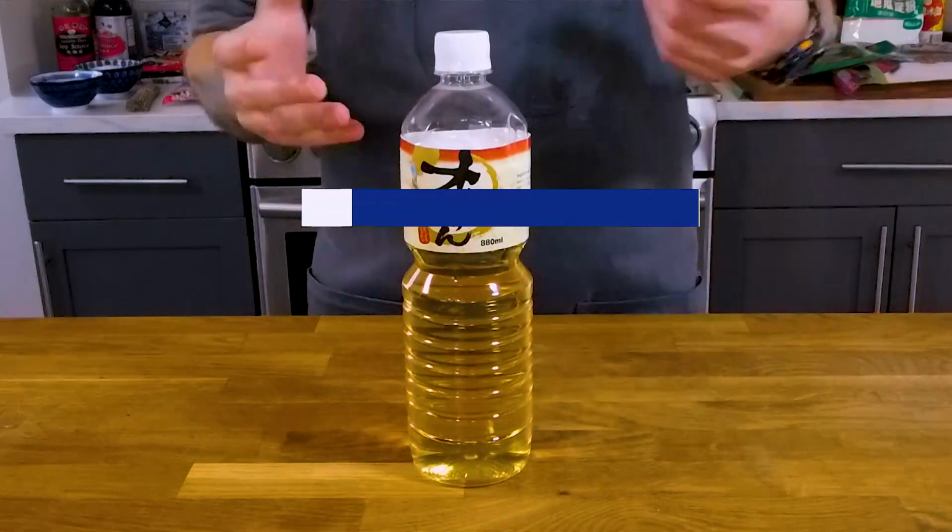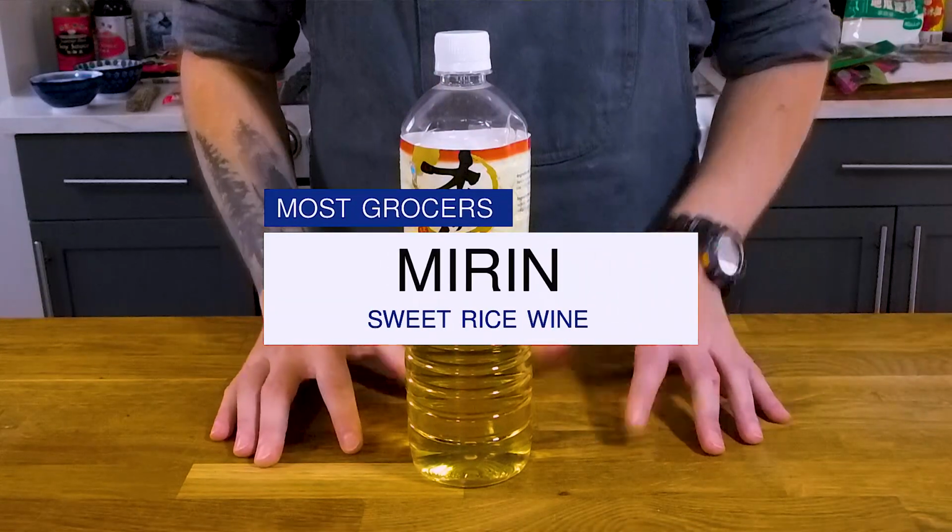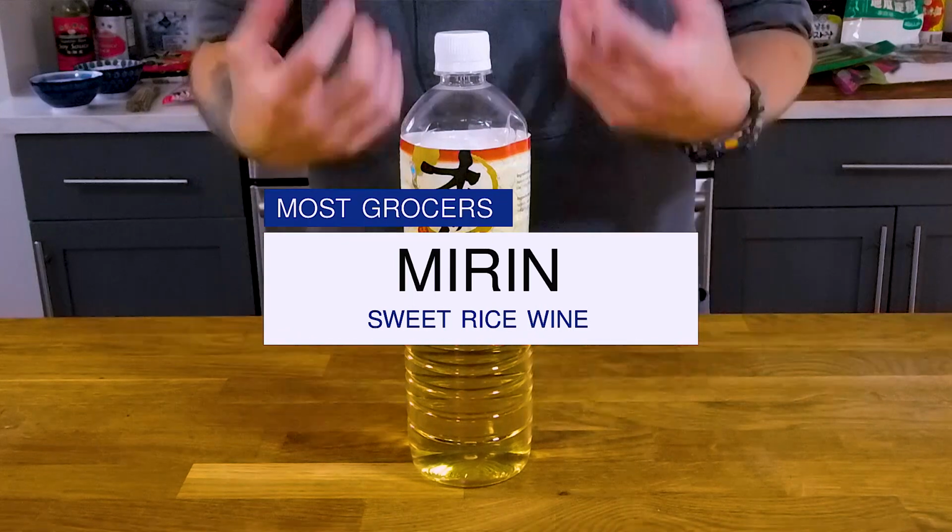Now, because Korea and Japan are neighboring countries, you'll notice a lot of overlap in ingredients and styles.